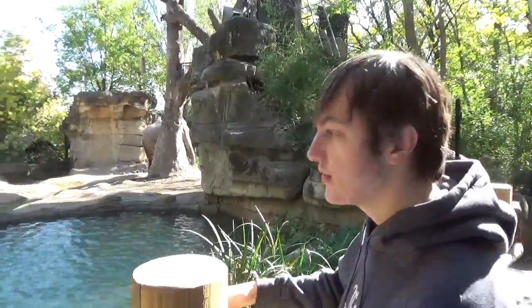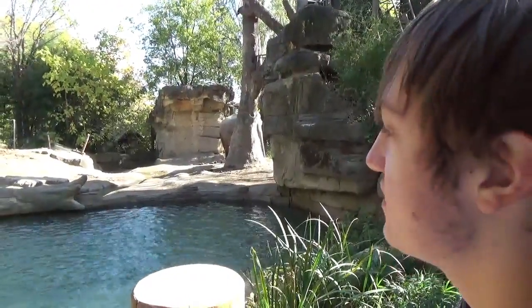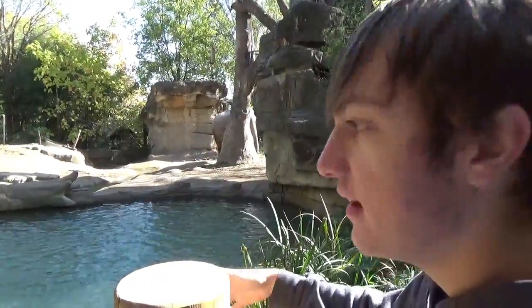As I was talking about earlier with all the water features, obviously there's a big one here. And on multiple occasions I've seen the elephants come into the big pool here and swim around. I have a couple videos on my phone of that. I can see if I can send it to my dad to put it in. But it's just super cool to see these guys.